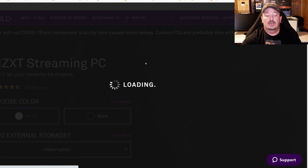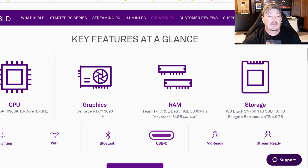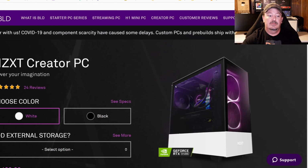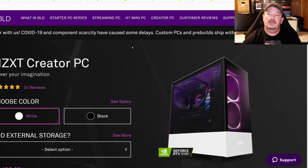But if you look at a lot of the PCs they're offering, you get down here, they've got the 3090. A lot of times they want extra time to get the components for you, and it usually ships within 20 days. Usually NZXT build doesn't take that long. So even getting the pre-built system through one of these other companies, it's taking you longer to get it than what it should.